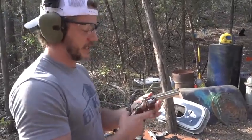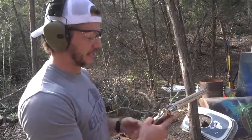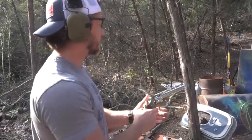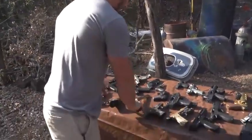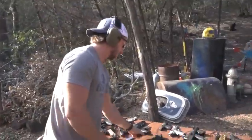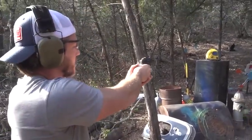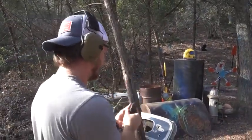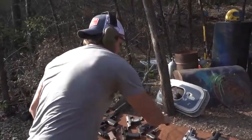This is the Colt Python 357. This was made in the 1980s, so it's a pretty old gun. 8-inch barrel, which makes it kind of rare. Woo-hoo! I actually love that gun. Super cool. This is the Thunderstruck 22 long rifle, actually it's 22 Magnum. And I don't know, this gun's kind of a gimmick. It shoots 2 with 1 shot, 1 trigger pull.